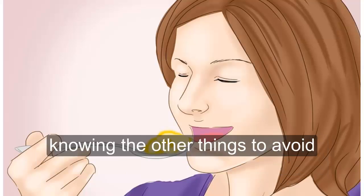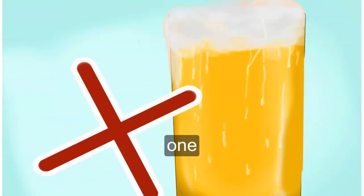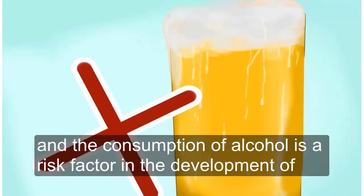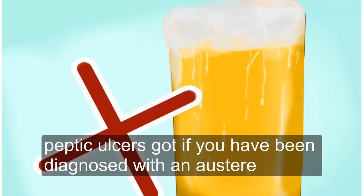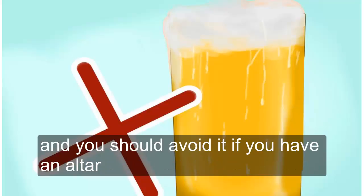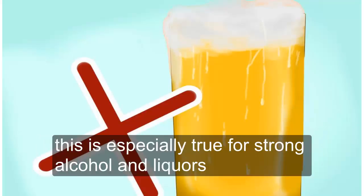Knowing other things to avoid. 1. Reduce consumption of alcohol. Heavy consumption of alcohol is a risk factor in the development of peptic ulcers. If you have been diagnosed with an ulcer, continued consumption of alcohol can contribute to irritation of ulcers, and you should avoid it if you have an ulcer. This is especially true for strong alcohol and liquors.